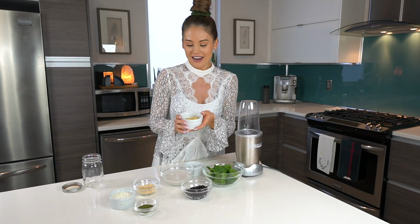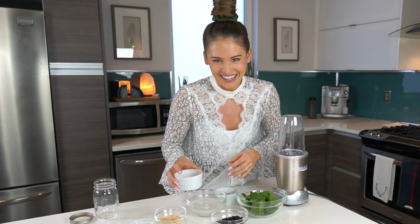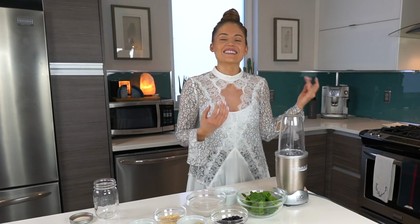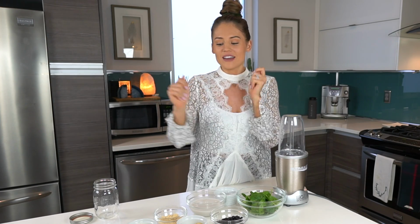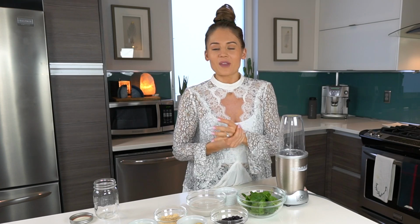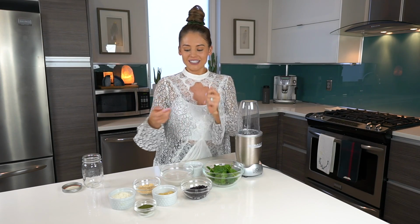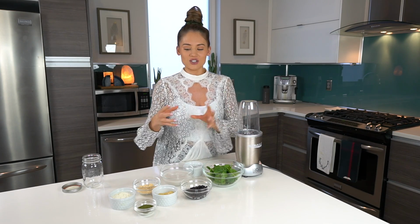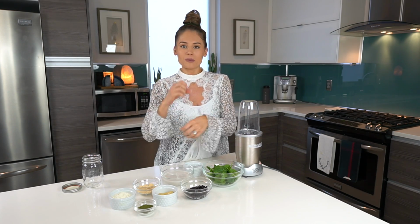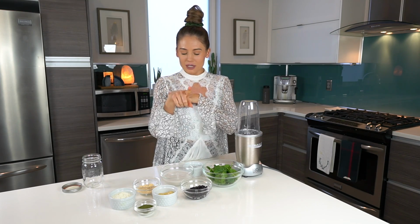You're also going to add a half of a frozen banana, which I like to take all the bananas I have in the house and unpeel them, put them in a baggie, smash them up, throw them in the freezer. I like to mash them up that way because they're really easy to grab and put in the blender rather than just having the whole frozen banana in there with the peel, because the peel ends up being really hard to take off. So, pro tip for you guys.